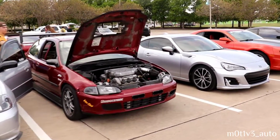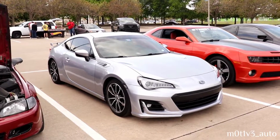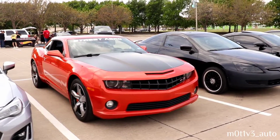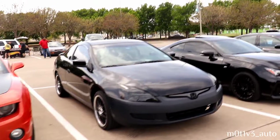We're just gonna walk the road. What is this? With the full cage and everything. We have the Subi. Got a Camaro with the street arrow on the windshield over here. This thing is blacked out. That is murdered out.